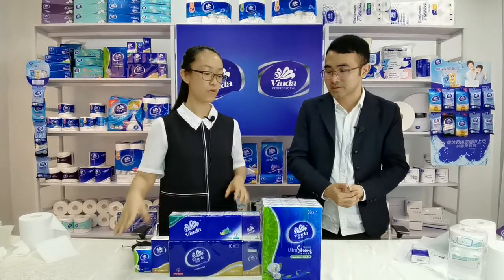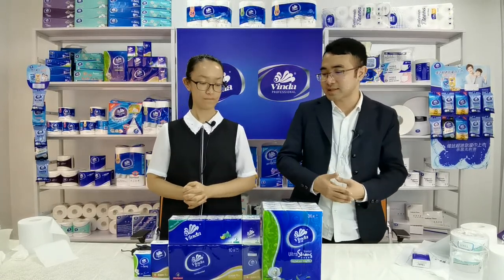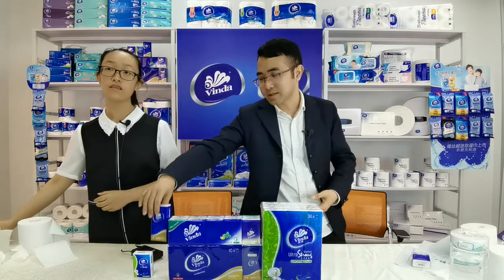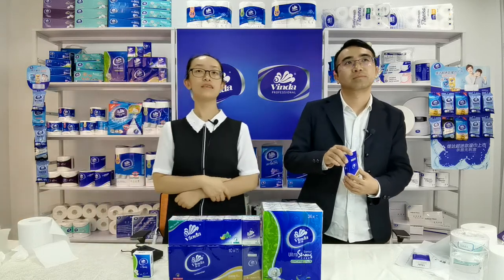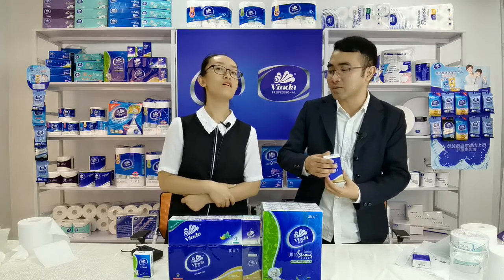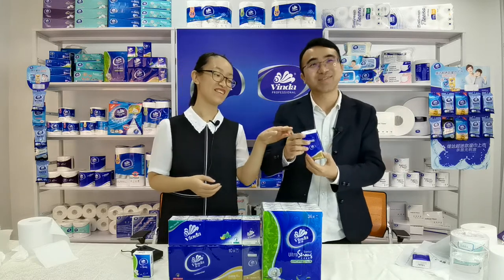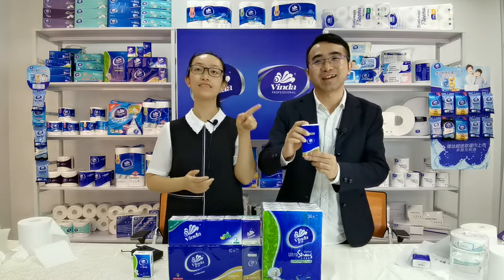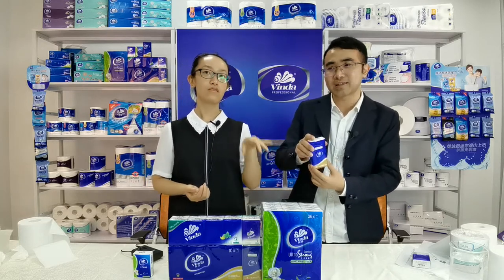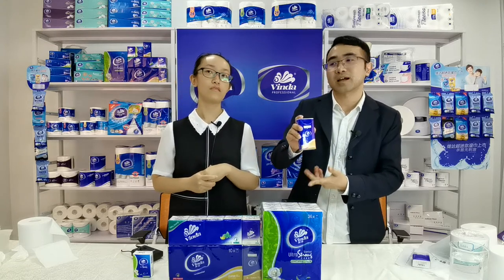So first of all, which do we introduce? First we will introduce the standard size. The code is V0033A. So maybe we call it 3A, okay? Sorry, I made a mistake. It is V0035, not 3A. Standard size. This is 4-ply, and we have 9 sheets in one bag.